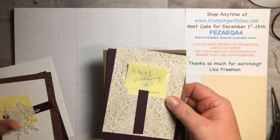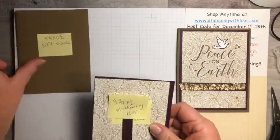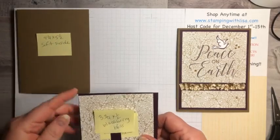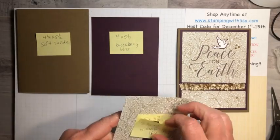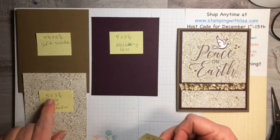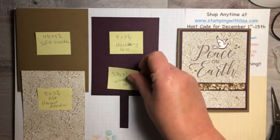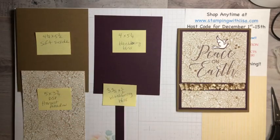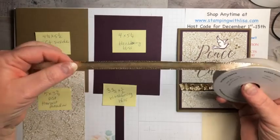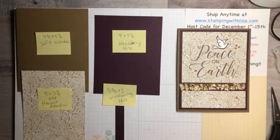All right, so for this one, we're going to be doing this card. So you need 4 1/4 by 5 1/2 Soft Suede, 4 by 5 1/4 Blackberry Bliss, 5 by 3 3/4 of the DSP Harvest Meadow, and a little teeny piece of Blackberry Bliss 3 3/4 by 1/2. And then, oh, the ribbon too, that gold ribbon. This one right here. And we're going to do the gathering technique on there.